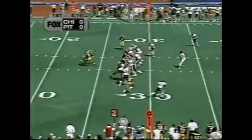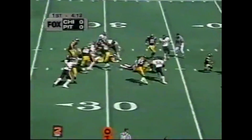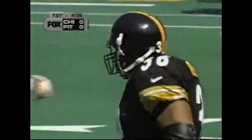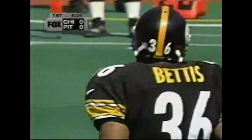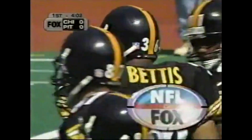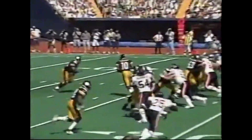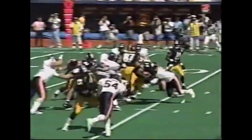7-yard gain, 2nd and 3. Here's Bettis again, up the middle, 1st down and more. Out to the 34. 7 more yards for the bus. Yeah, this is not what the Bears want to have happen. But, hey, it's happening for Bettis. This Pittsburgh offensive line felt last week like they didn't block the way they can block. They were shuffled around during the preseason.